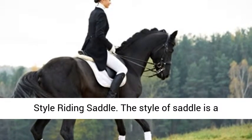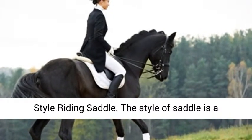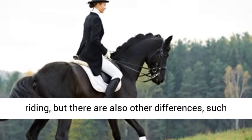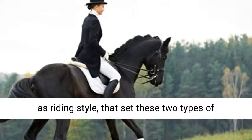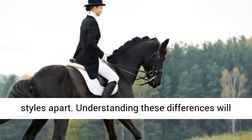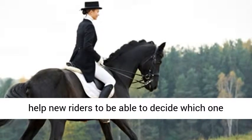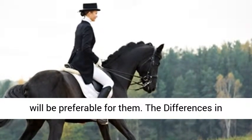The style of saddle is a primary difference between English and Western riding, but there are also other differences, such as riding style, that set these two types of styles apart. Understanding these differences will help new riders to decide which one will be preferable for them. The differences in riding styles.